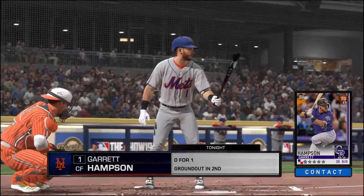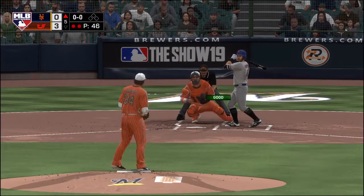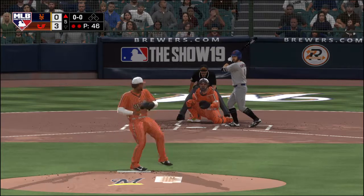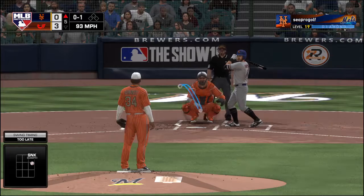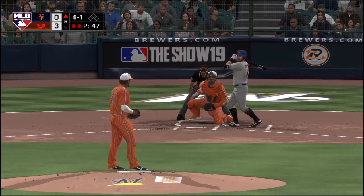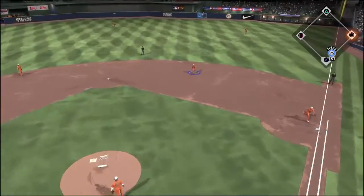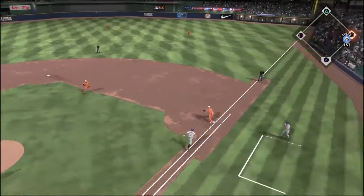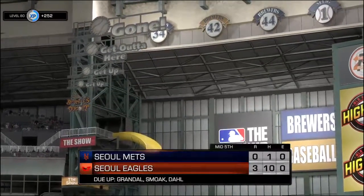Into the box now, Garrett Hampson. He's 0 for 1 after grounding out in his only trip to the plate so far. And that's cut on and missed. 0-1. We're seeing him in an absolute groove out there on the mound right now. Retired 7 straight, and mechanically, he looks really consistent and fluid to me. Off balance throw gets him. Nice play there as the side is retired.